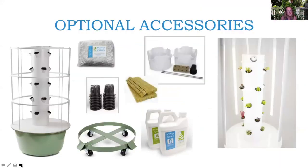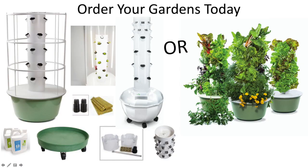So here are some of the accessories people always ask us about: the tomato cage as a support cage, or a weather blanket to protect it from the hot sun or the cold frost, and extra cups and wheels and goodies. Of course, you can purchase the lights. Some people on the call right now might have the tower already and might just need the lights. So you can go ahead and order them.